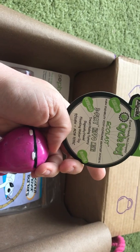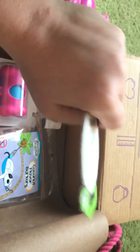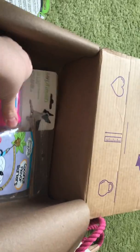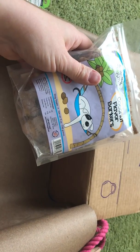We have treat hiding. Squeaky head, floaty water toy. Oh, this will be one of her favorites. I'm sure she loves rubber toys. Oh, more poop bags. Could never have too many poop bags. And then coconut flavored barkers.